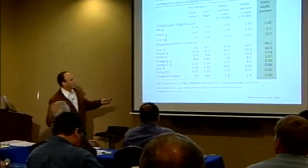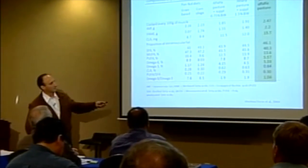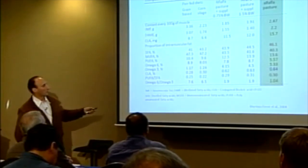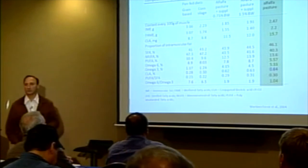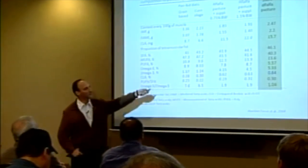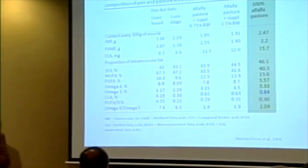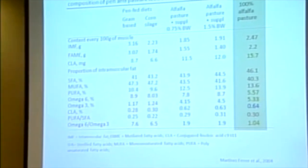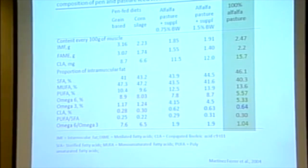Okay, what else is here? Regarding the saturated fats, the numbers are pretty much similar. So what we're dealing with here is the ratio among the unsaturated fats, the ones that we want. Some research shows, maybe not here, but in some other research, they found slightly less saturated fats in grass-fed or pasture-finished beef. Not in this piece of research that I'm showing here.